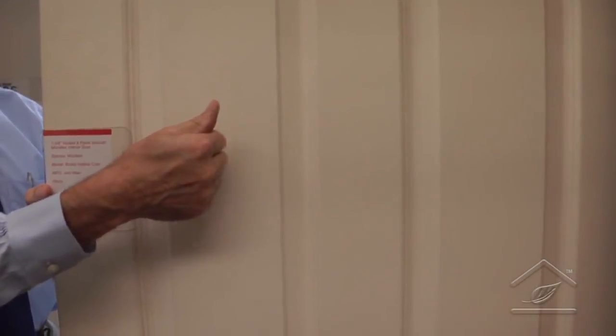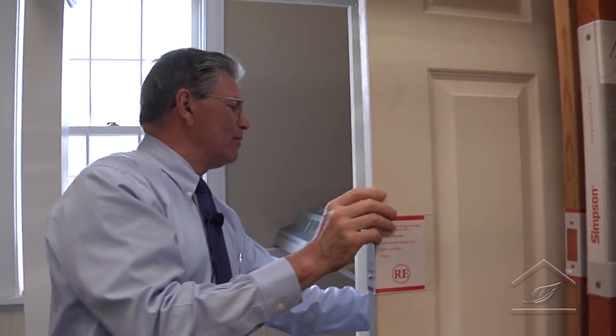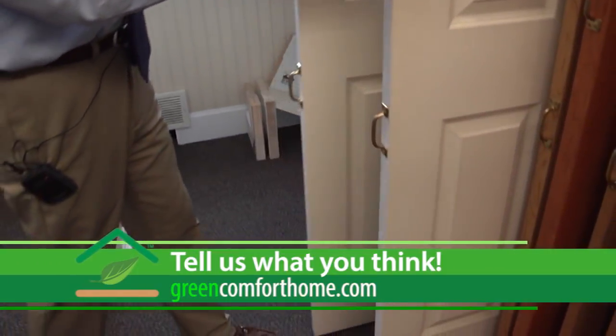Yeah, okay. But here's an example of the hollow core door. Okay, yeah. What that sounds like. Compared to what the solid core door sounds like. That sounds like a regular wood door. Exact same door, 6-panel design. Wow. But the solid core really gives it some heft. Right. That says a lot.